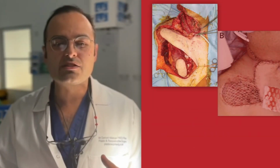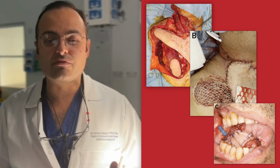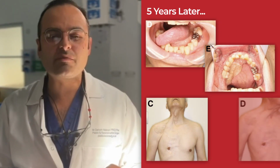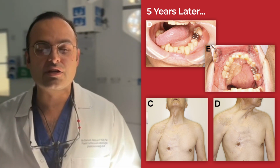They correctly managed this with a pectoralis major flap raised in a defensive approach with the second flap, the deltopectoral flap. Five years on, testament to these authors, the patient is thriving. The authors have demonstrated an elegant salvage solution for a complex, life-threatening complication after head and neck reconstruction.